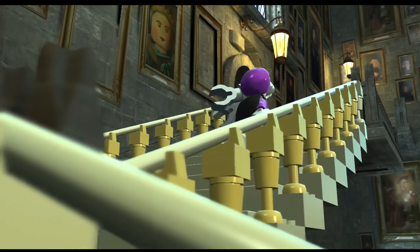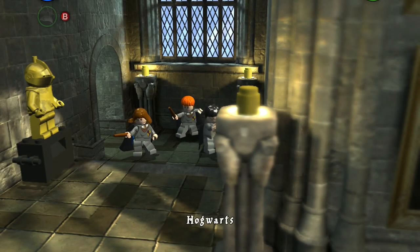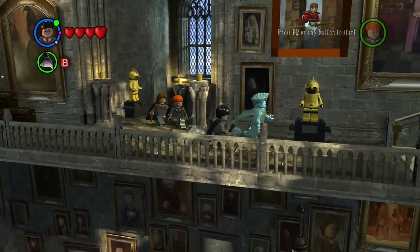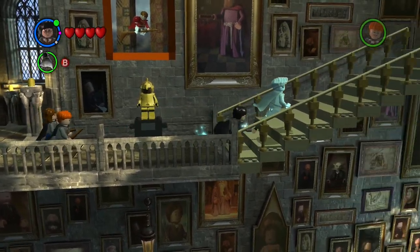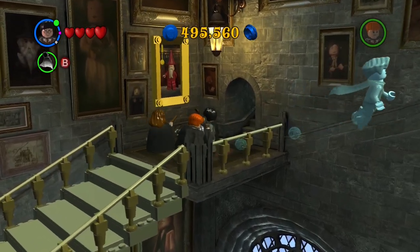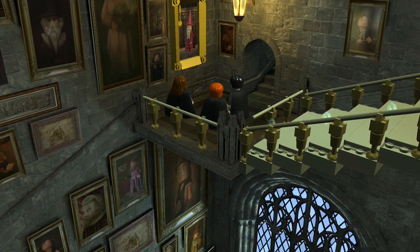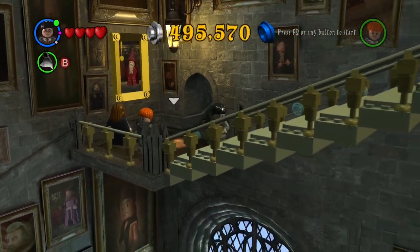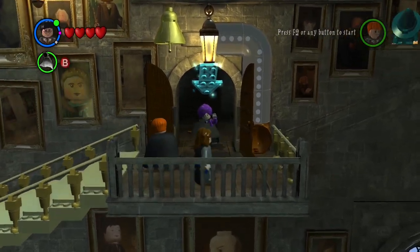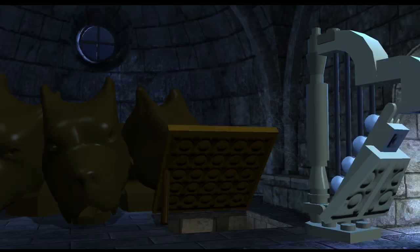And what is Quirrell doing? Those are bones. Are those bones? Well, that's interesting. So we saw Quirrell going upstairs with three large bones. Those bones are for Fluffy. He's going to give the bones to each one of the heads. That makes sense. And look, they're all full and have their music.